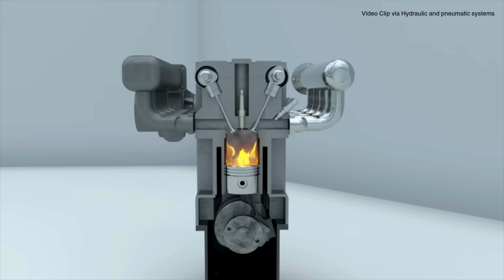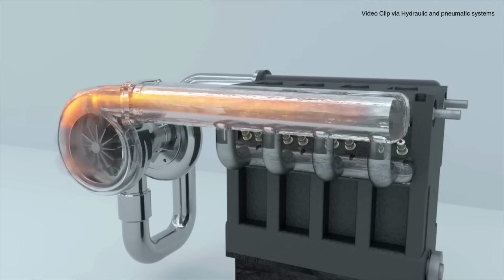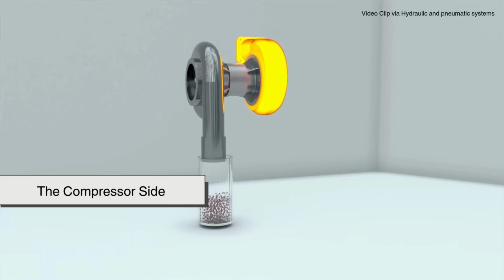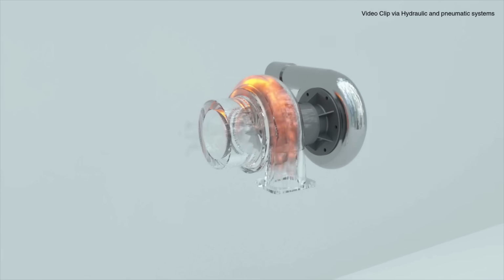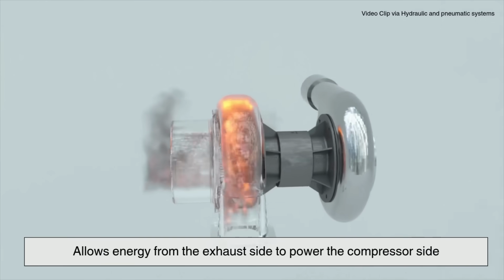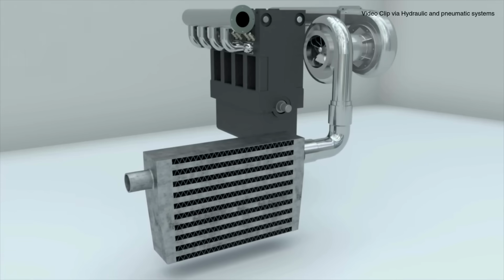A turbo has two main sections. The turbine side. This is where the exhaust gases enter. They spin the turbine wheel, which is kind of like a tiny windmill. The compressor side. This is where the clean outside air is sucked in, compressed, and sent into the engine for combustion. The two sides are connected by a shaft that allows energy from the exhaust side to power the compressor side.